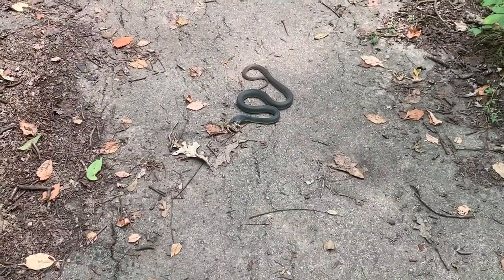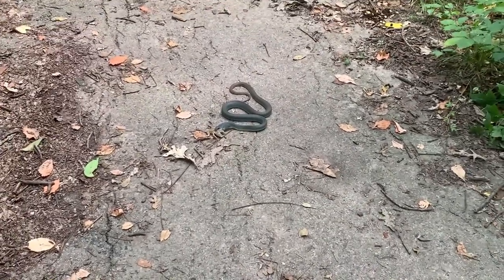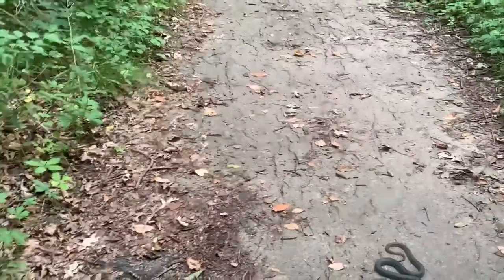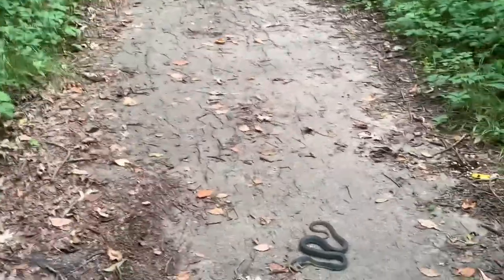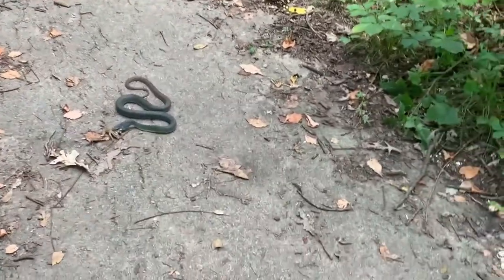All right, we got to figure out how to get around him, though. I might be able to scare him off into the side. Maybe. We're stuck. I just want to go back there. All right. Is there a stick?